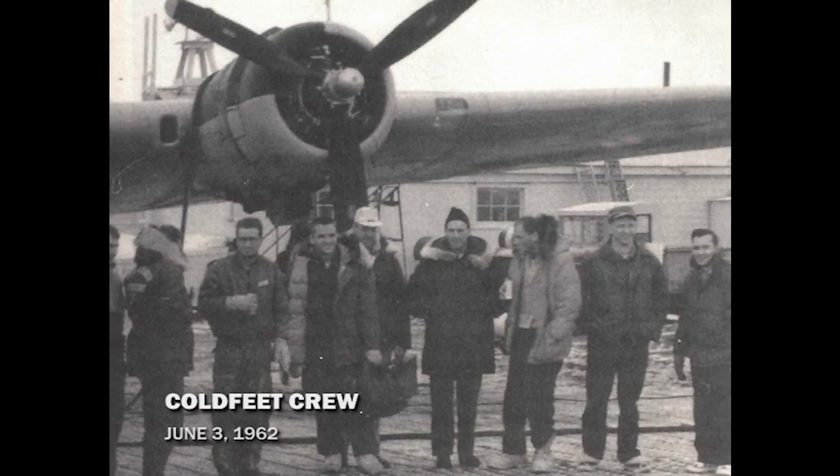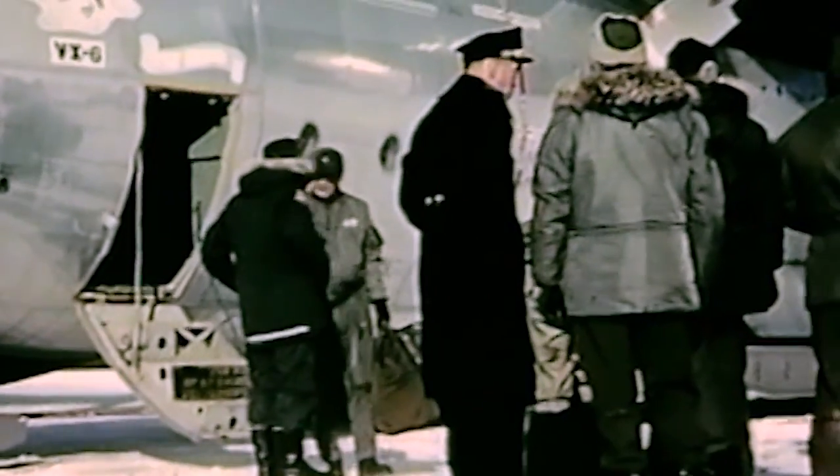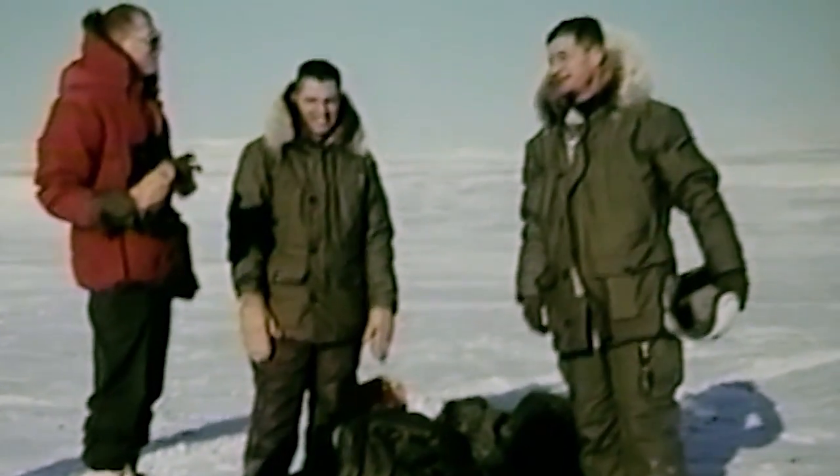Because of this courageous and resourceful team, the CIA was now in possession of Soviet technology related to under-ice acoustics and anti-submarine warfare tactics. Bet you'll never look at Batman the same after this.